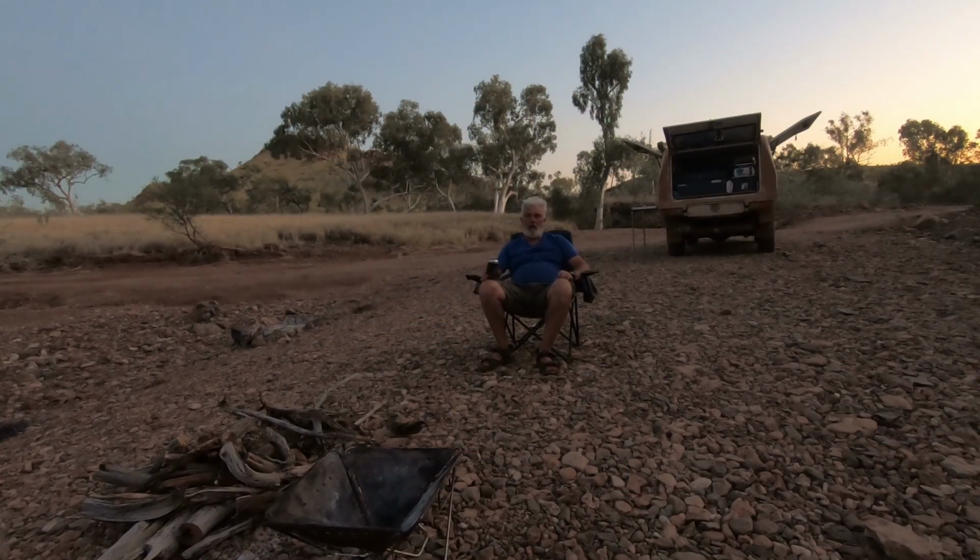Had to make it back to town, find somewhere to camp, so I've come back here again to Glen Gorge. It was probably the closest sort of semi-reasonable spot, and I was here last night anyway, so I know it well. As you can see, I got some firewood as well. Not a lot tonight, not as much as last night, so have to be a bit careful on that.